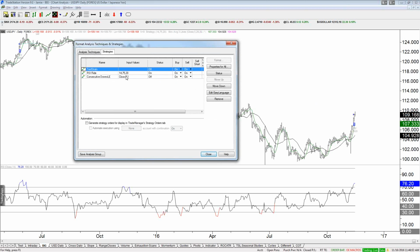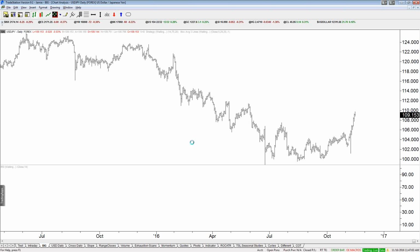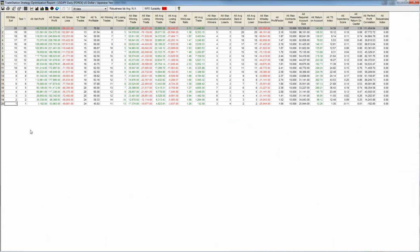So this is a strategy. I wouldn't really call it a strategy. It's a rule that says if dollar yen goes above 75 on RSI, then just buy it and close it after X amount of days. And so if we close it after 1 day, you can see that this is over 10 years. I run over 10 years because if you go back to the 80s and whatnot, the trends are overwhelmingly positive, right? So I want to do it in a more similar period, like the last 10 years. But if you go back further, it's even more positive.